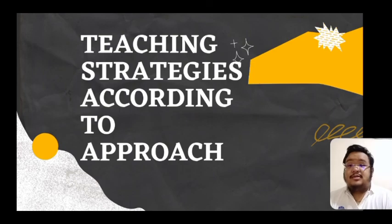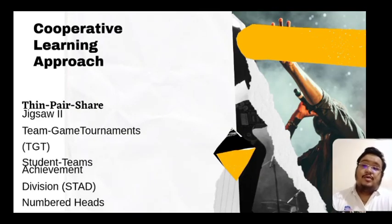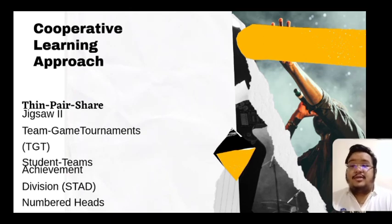We also have these teaching strategies according to approach. First, the traditional instructional approach. Under this are lecture, teacher demo, drills, recitation, student report, role play, and games. The other one is the cooperative learning approach. Under this are think-pair-share, jigsaw, team game tournaments or TGT, student team achievement division or STAD, numbered heads, and inside and outside circle.